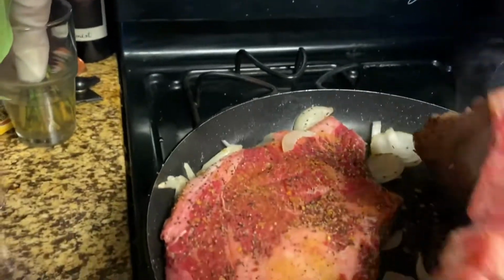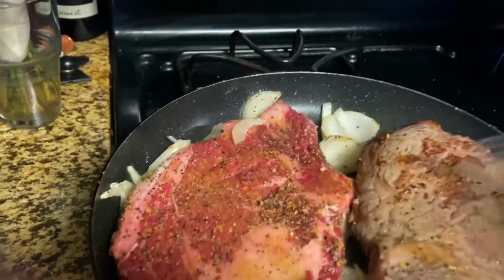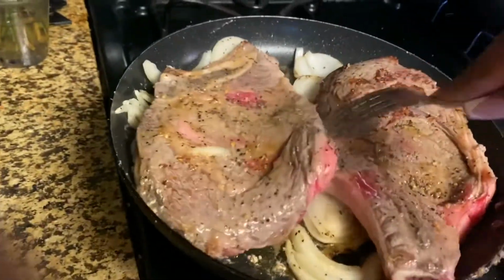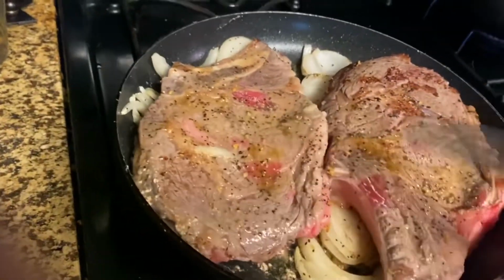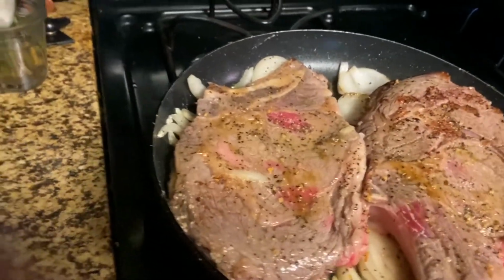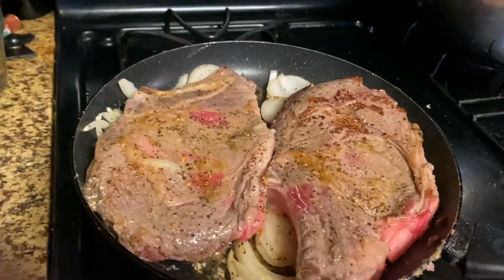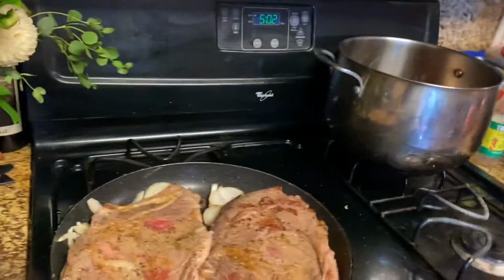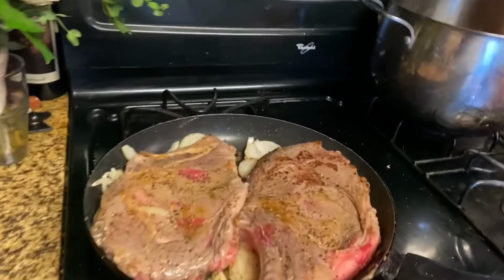Mommy is cooking. We're going to have steak tacos, y'all. I'm making steak tacos. Yes, we do like meat around here in this house. And we are making some steak tacos. I'm going to cook, and I will show y'all the finish when it's done.